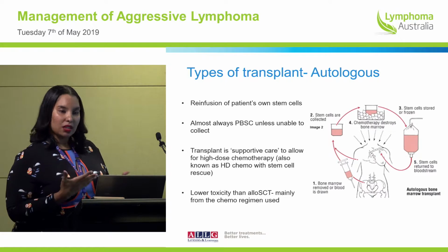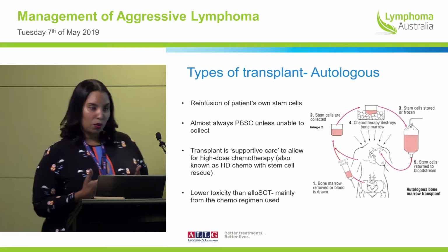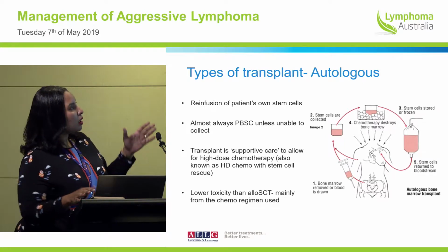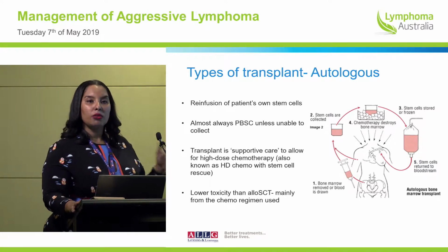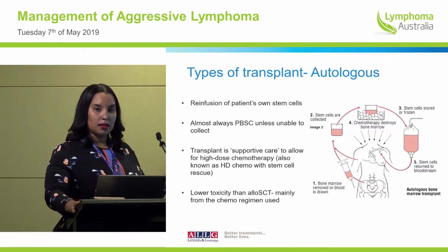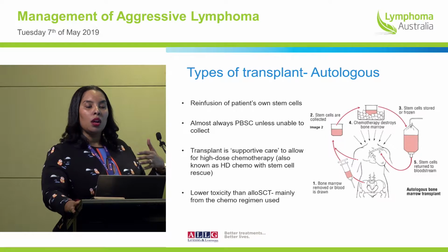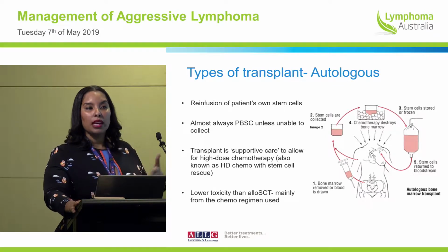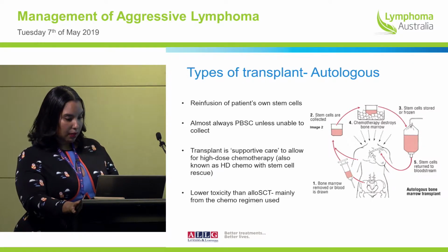And so it's a rescue situation. It's not really a replacement of your bone marrow. And this is very important because the autologous stem cell transplant has a different aim. So we're not really doing anything with the cells. We're just trying to rescue the system back into normal health. And the toxicity or the complications from that transplant are significantly less than if you had a transplant from someone else, which is called an allogeneic stem cell transplant.